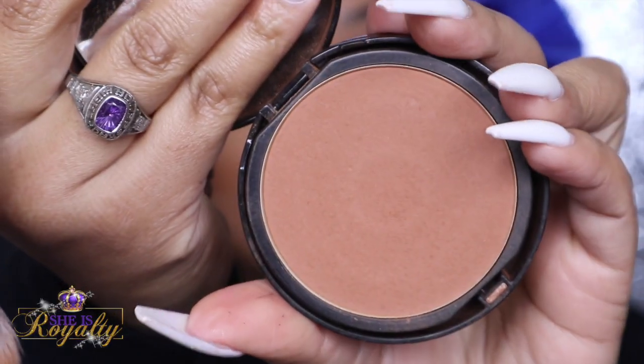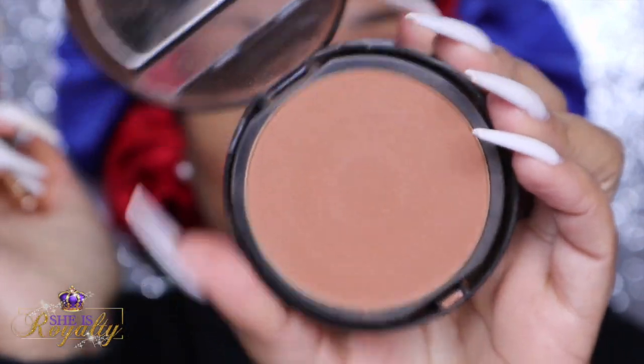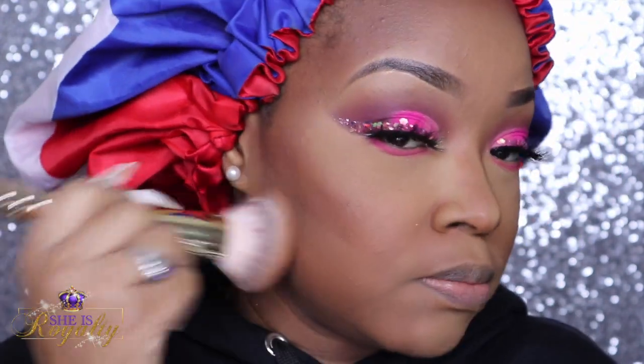To add some color back into the face, we're gonna use the Duo Matte Powder Foundation by Makeup Forever in the color 128, 118. It's one of them.